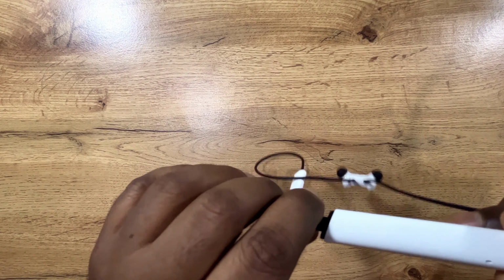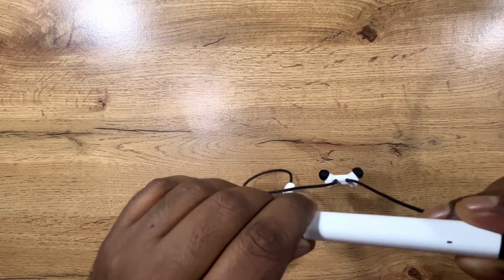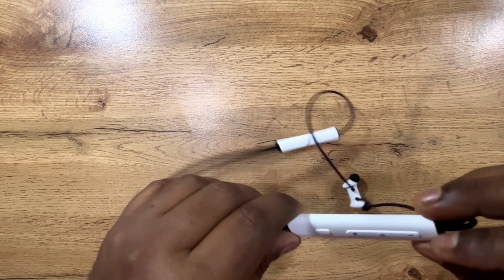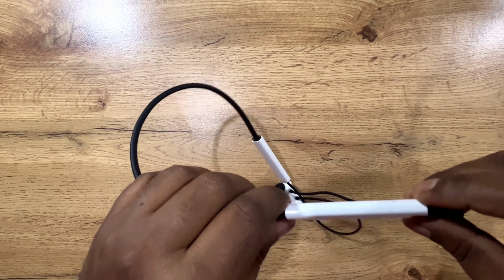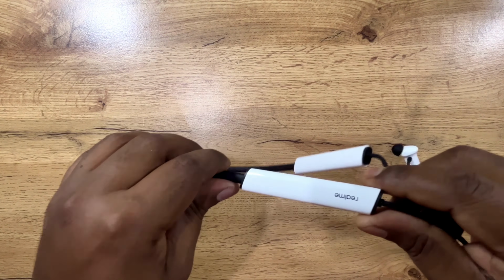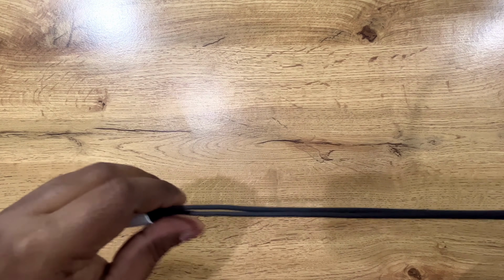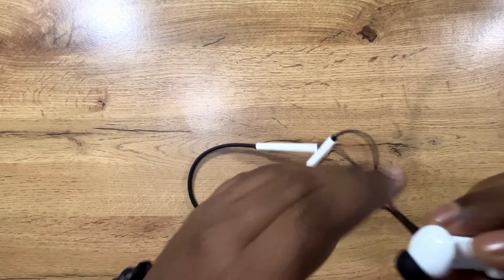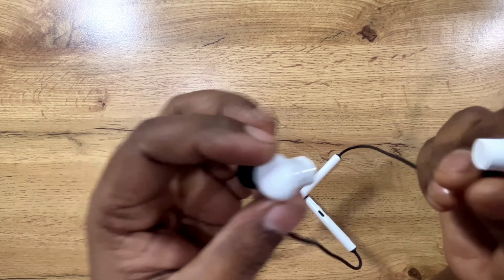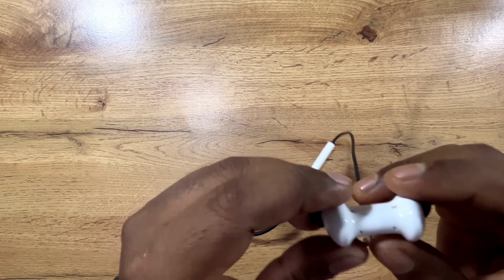And also the right side contains the microphone. It has a single microphone. I am surprised to see that a single microphone provides active noise cancellation. I think Realme must be using some AI technology to reduce the background noise and give clearer calls while on call. Then the left side of the earbuds has only the Realme branding and nothing else, and it houses the battery. The wire connecting the neckband and the earbuds is of good quality. It's flexible and strong.